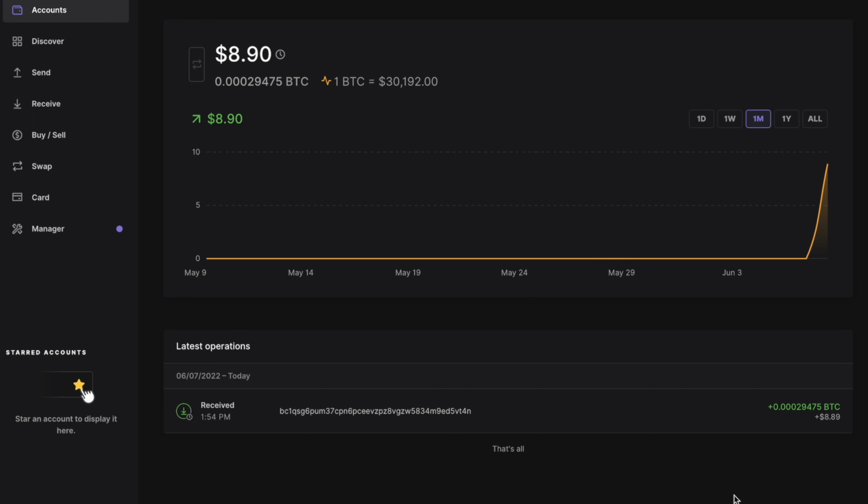It's updated my balance, but at least on Ledger Live, what it shows is that it's not confirmed yet. And that means that the transaction is pending and it's going to be confirmed eventually in a Bitcoin block. So at this point, my Cash App transaction is pretty much done. I'm just waiting for confirmation.